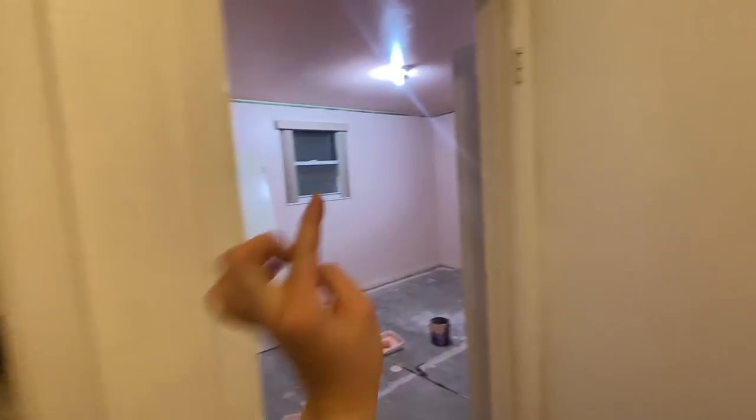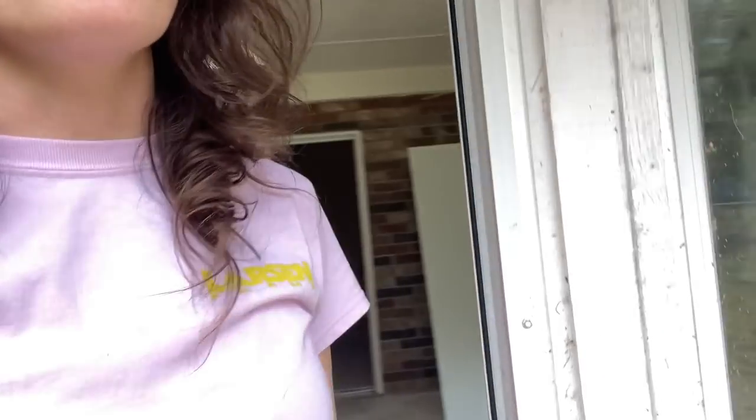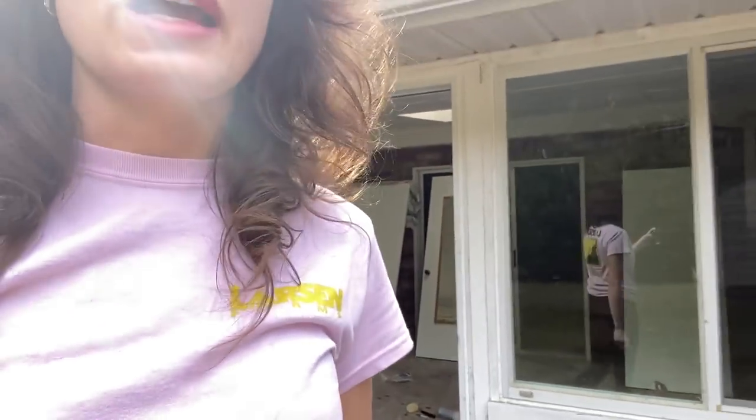And I have a door in there, a door in here. So I took all the doors off. I could not get this one off, so I need someone strong to help me. Hearing Jackie groan, listen to this. She's outside burning. So let's go visit her.